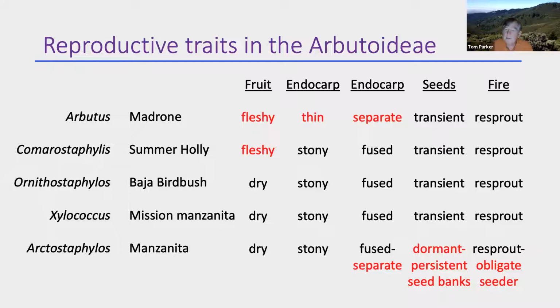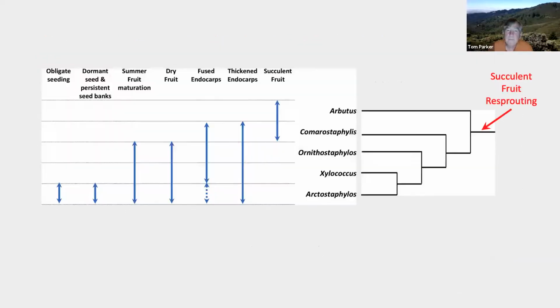That might surprise you, because obligate seeding is actually an adaptation to fire. It permits the populations to respond to shifts in climate, to shifts in soils. But it seems kind of odd that you give up your population rather than being conservative and being able to resprout. So we can summarize this in a different way.